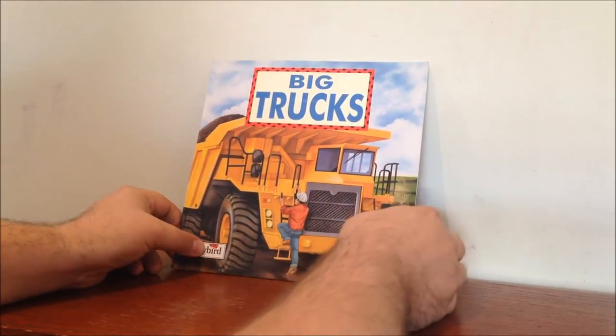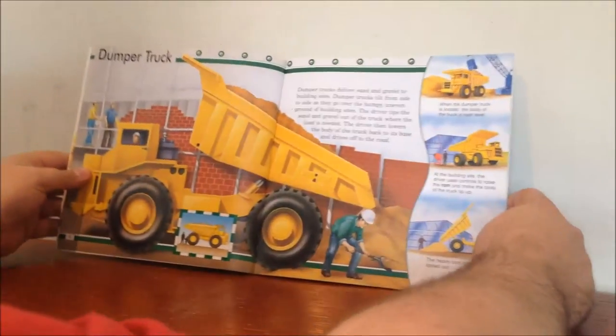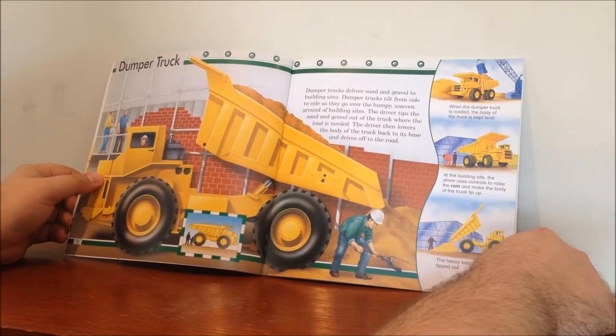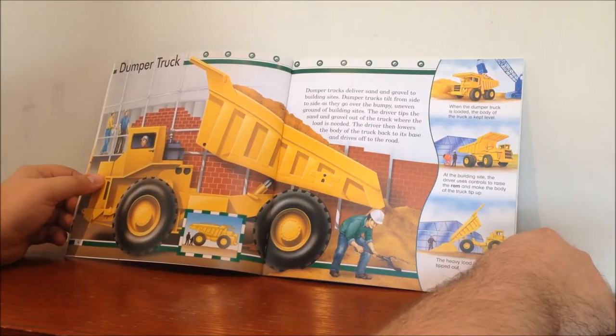Big trucks. Dumper trucks deliver sand and gravel to building sites. Dumper trucks tilt from side to side as they go over bumpy, uneven ground on building sites.